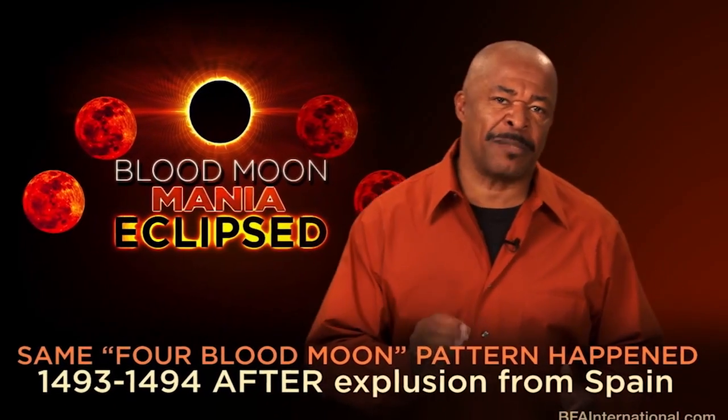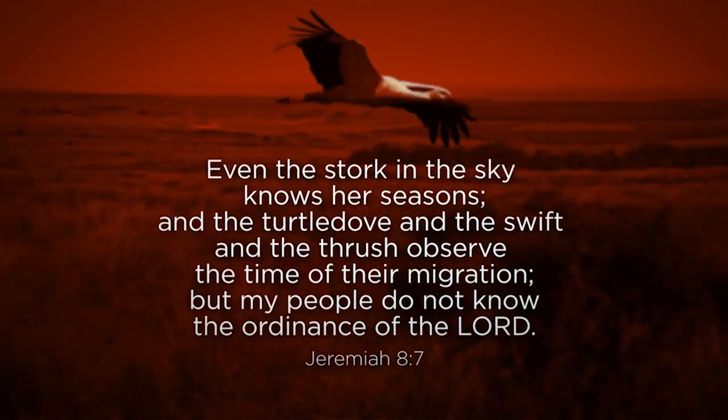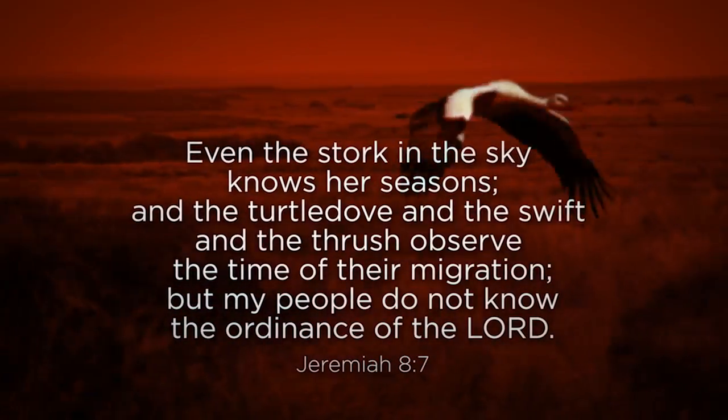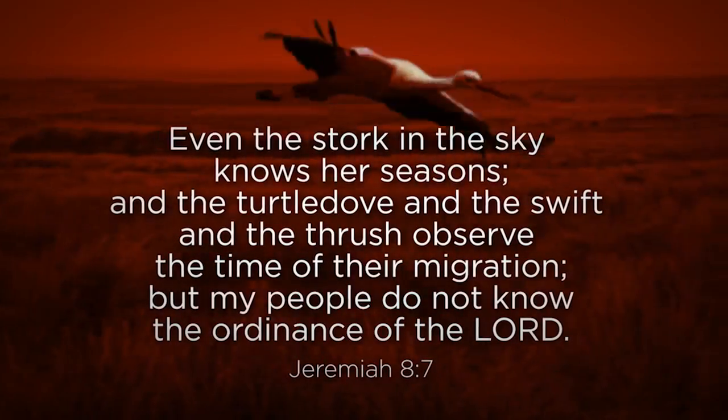However, I realized that the real problem is that many of God's people don't understand His clock and calendar. Even the stork in the sky knows her seasons, and the turtle dove and the swift and the thrush observe the time of their migration. But my people do not know the ordinance of the Lord. Jeremiah chapter 8, verse 7.